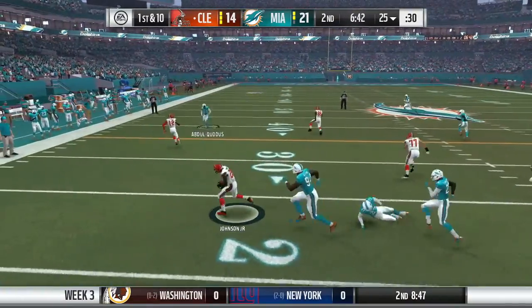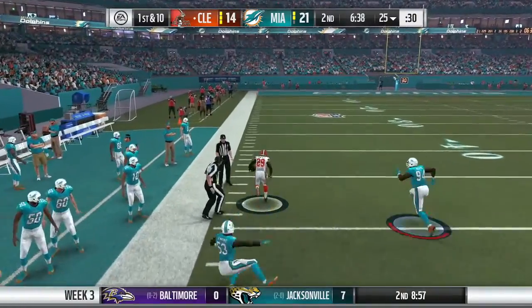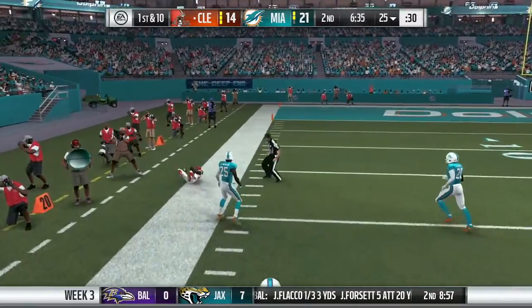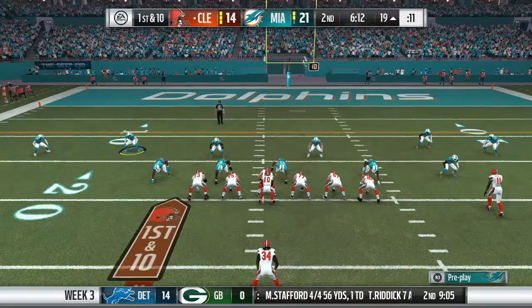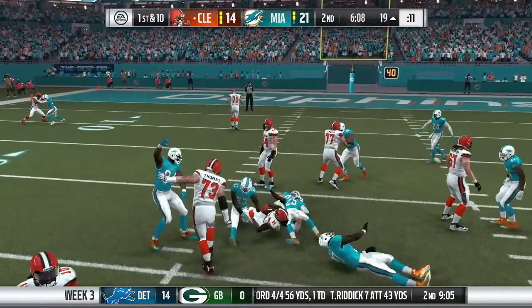Here's Duke Johnson Jr. with a nice spin move on the left side. That was beautiful. He's going to take it past midfield, a broken tackle. He's gone inside the 30, inside 25, pushed out of bounds at the 19-yard line. Duke Johnson Jr. 100 yards on the day. Defense is going to have to bend here, but not break.